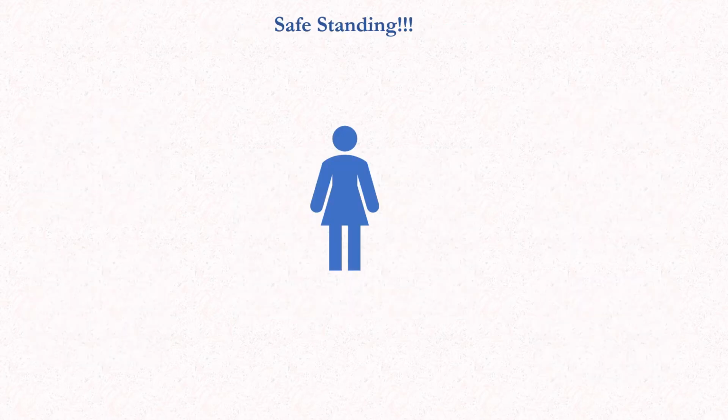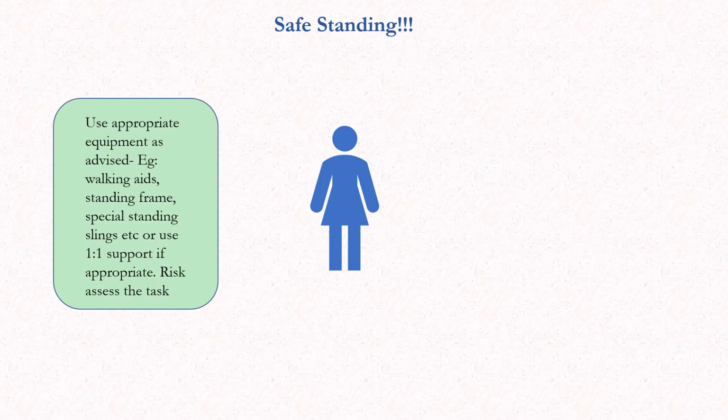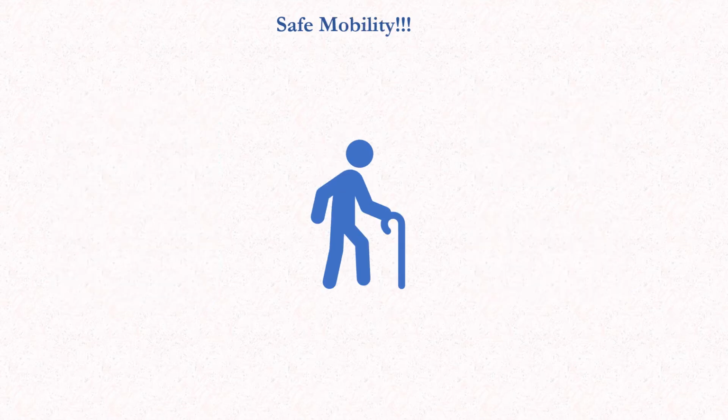Reminders for safe standing. Use appropriate equipment as advised, for example walking aids, standing frames, special standing slings, or even one-to-one support if that's appropriate. Make sure that you've risk assessed the task. Follow the guidelines provided by a physiotherapist and use appropriate footwear and splints as they have been prescribed.